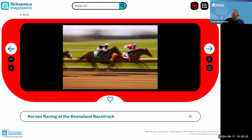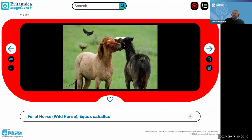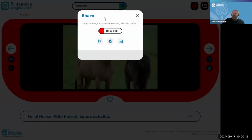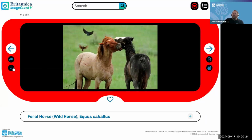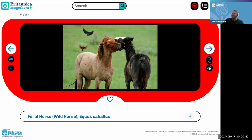If I scroll through either of the tabs here, it'll allow me to see the next image that's presented in that particular search. And then we have some sharing tools here. So you can share this content, copy the link and share it directly with folks. You can email this, save it to Google Drive, or share it to Google Classroom. You can download this content to your device, and it can be embedded in PowerPoints, Google Slides, or presentations that students are doing. We have a citation tool built in here as well, so students can copy and paste their citation into a bibliography, and then the content can be printed as well.